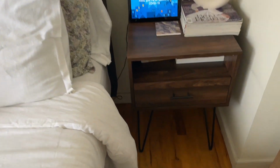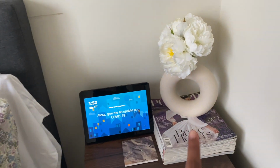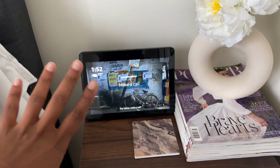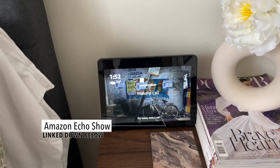I built this little nightstand myself, and so I'm really proud of it. This is from H&M. I have a few of my favorite Porter magazines here. And of course, my all-time favorite, Amazon Echo Show.